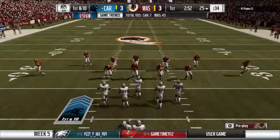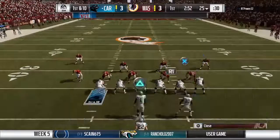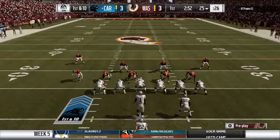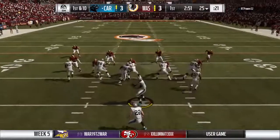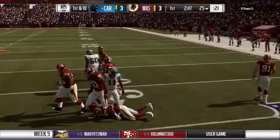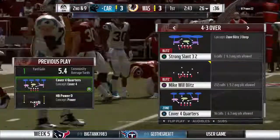So Newton and the Panthers come up now 1st and 10 at their 25-yard line. Set. 180. The drive begins with a run by McCaffrey. And he'll get this one up to the 26. Tackled there by Monte Nicholson.